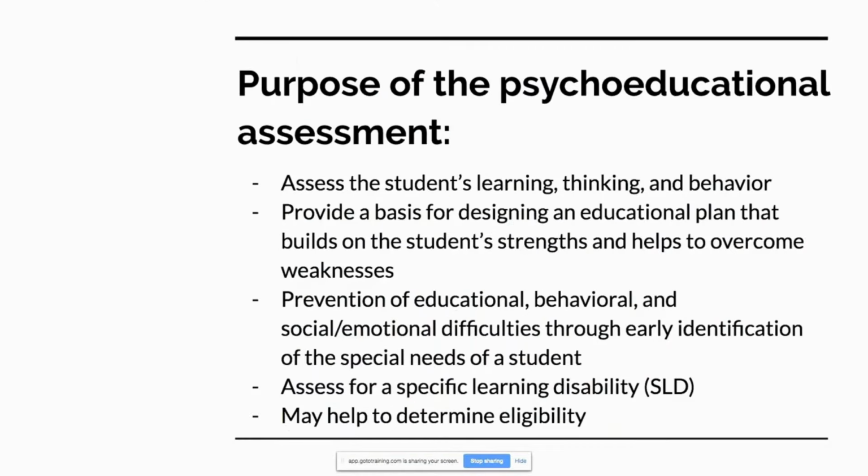So the purpose of the psychoeducational evaluation, or psychoeducational assessment, is to give information about the processes that affect learning, thinking, and behavior, to provide the basis for designing that educational plan. It's important in the prevention of educational, behavioral, and social emotional difficulties through early identification of the special needs of the student. The psychologist can assess for a specific learning disability, and they may determine eligibility for special education if their need for special education falls under their domain.